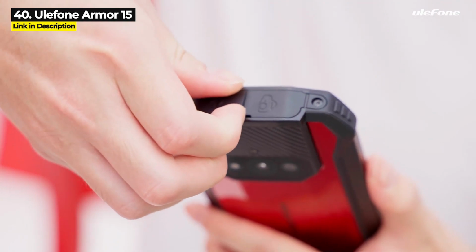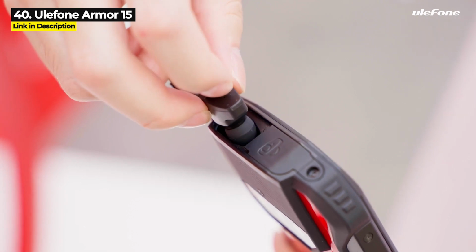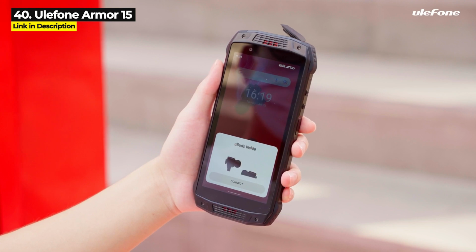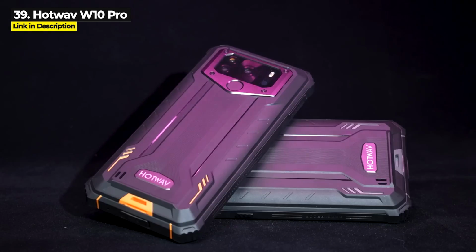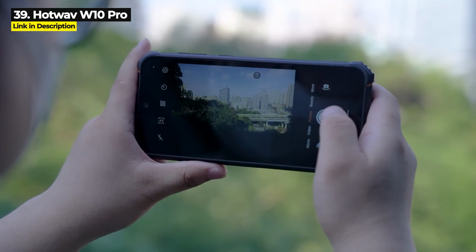Number 40 is the Ulefone Armor 15. This is a decent rugged phone that includes built-in TWS earbuds, but it's only got a 12 megapixel camera. Number 39, the Hotwav W10 Pro. Now this is the same as the number 44 phone, the WP10, but the specs are overall better.